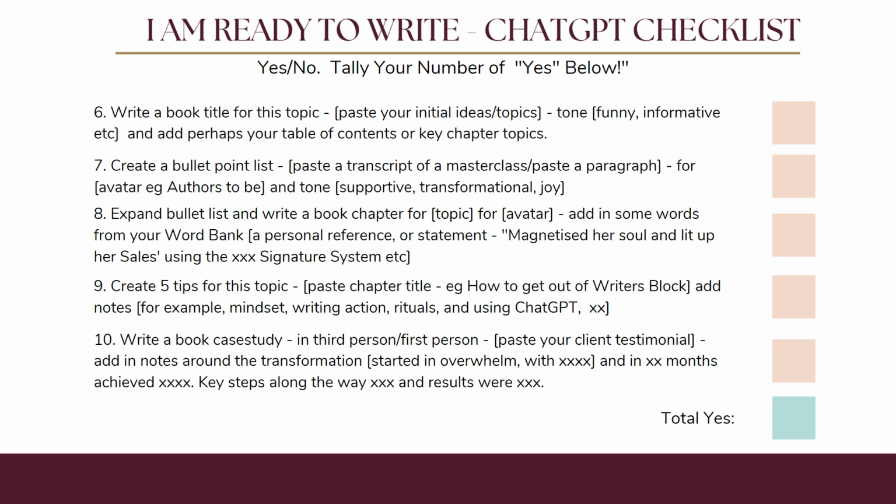We also make sure that you have your word bank, which is your statements, your avatar, your words that you use, your signature words that the software can use so it can infuse that into your work. This is how we make sure all our books sound authentically like our clients. Our clients learn how to use the software appropriately.